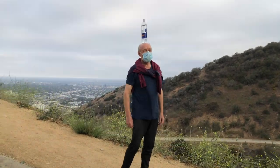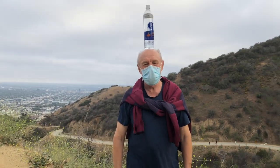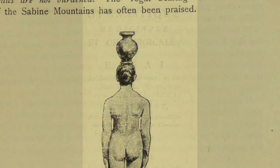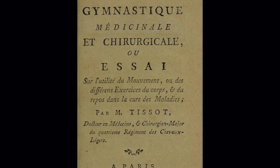Unfortunately, I could not get him to tell me if he had learned this from someone in his homeland of the Ukraine, or if this was something that he made up on his own. However, it is interesting to note that exercises like these are recommended in the 19th century, as you see here, and even as early as 1782 in the French gymnastics book of Clement Joseph Tissot.